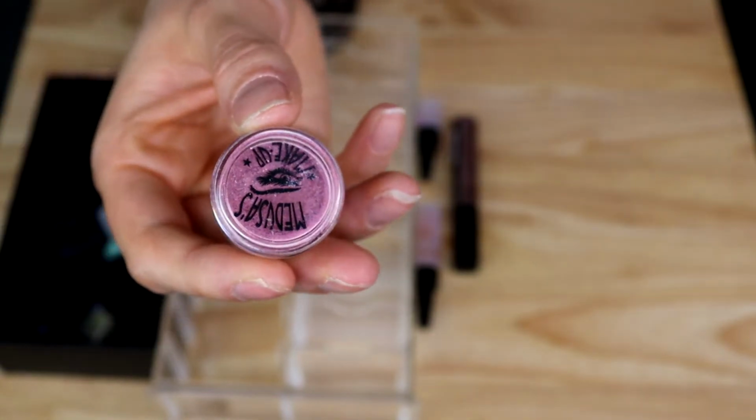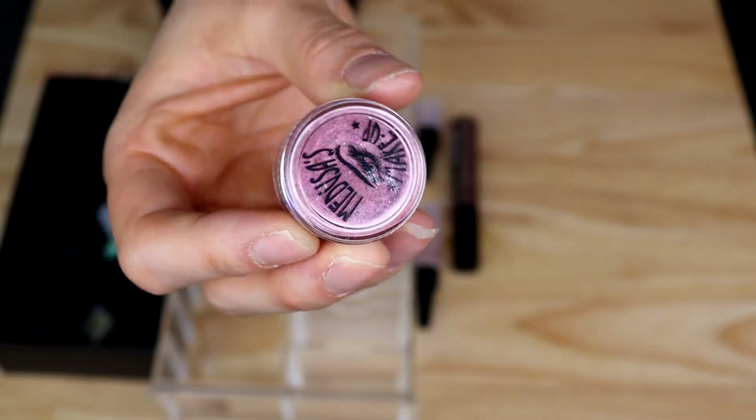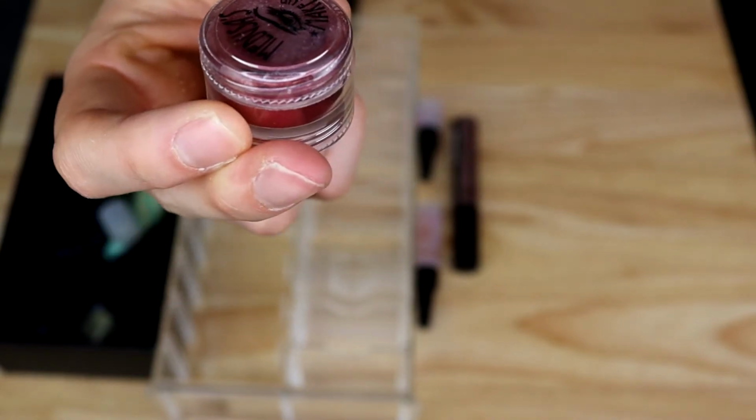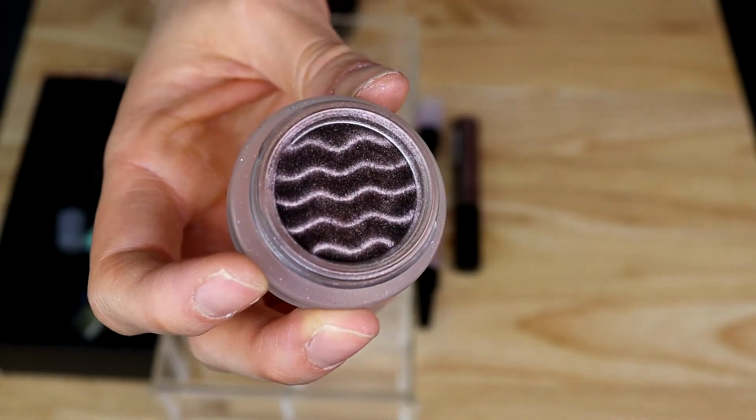Medusa's Eye Dust in Volcano. I've kept two of them, but I just didn't want to keep all of them because one colour looked very similar to the other, so I'm going to get rid of this one. Oh yeah, the Kiko Magnetic Eyeshadow.